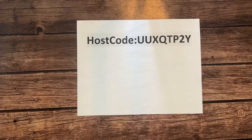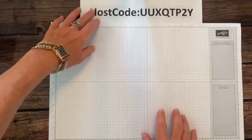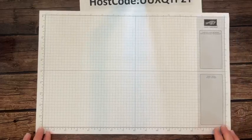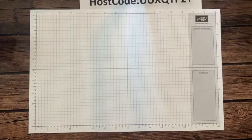Okay. All right, let's see. I'm going to scoop that back. All right, are you guys ready? Ready to do our stamping? I am going to get my grid paper. There we go. I'm going to scoot that up. I will bring that back into view. I always have to do this to make sure that we can see what we're doing here.